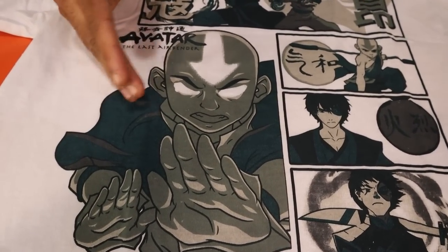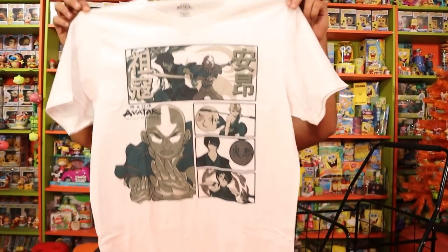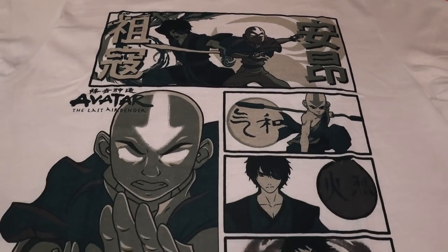Yes, sir. This is when he's at its most powerful form. Yeah, I know that. And then over here, we've got his staff, which is classically, it's not just to Aang. All the air nomads would have staffs similar to such. This is like later seasons, as you guys can see. Absolutely awesome. I mean, it's a white shirt, which typically at Five Below, we leave those behind because they're kind of something you could see through, but it's Avatar, so we picked it up.